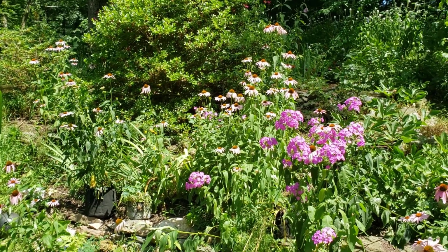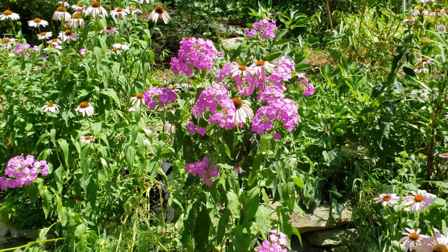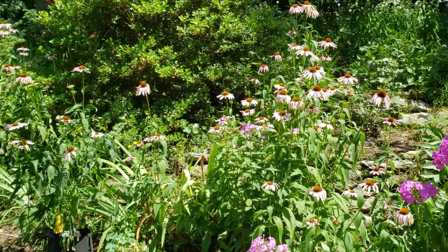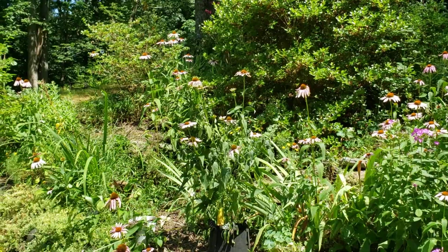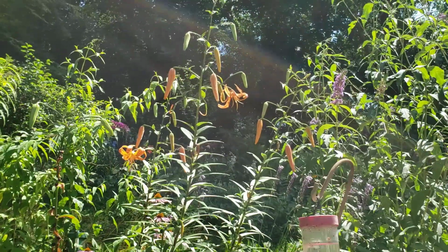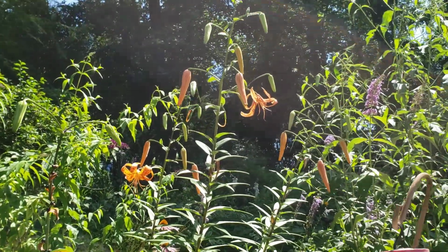But the phlox are now really going strong. That's these bright pink ones we've got in front of us. The purple coneflowers are still going. Last video I shot, they were just starting to open up, so we've really got a lot of the coneflowers going now. Our tiger lilies are finally starting to open. We'll see some better examples of these where we can get up a little bit closer to them.